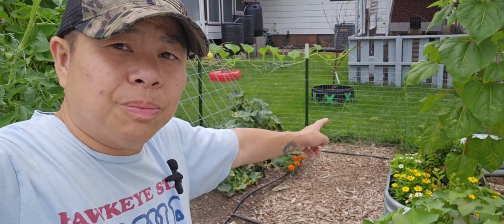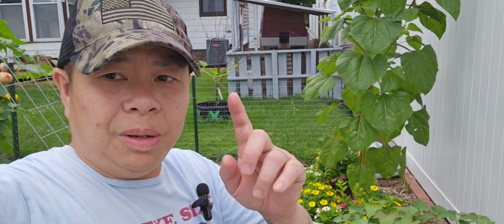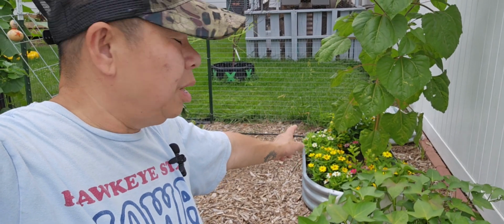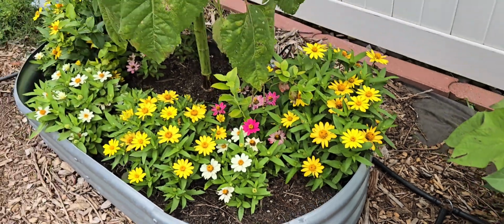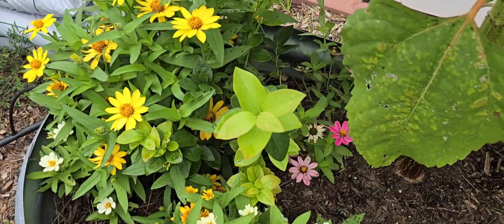But in this last bed right here, that is another replica of the sunflower and blueberries and zinnias. And in here, the blueberries look absolutely wonderful once again. Right there, look at that. It's all looking good, especially this one.